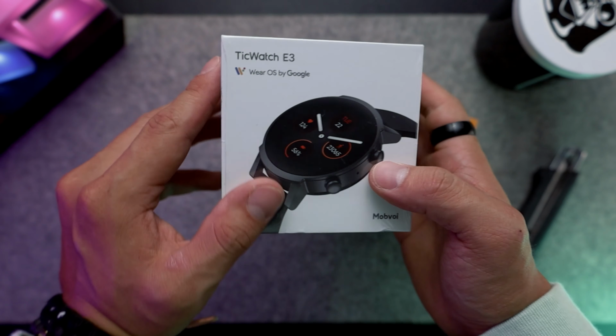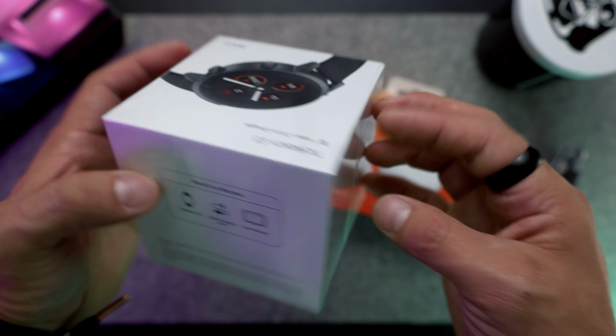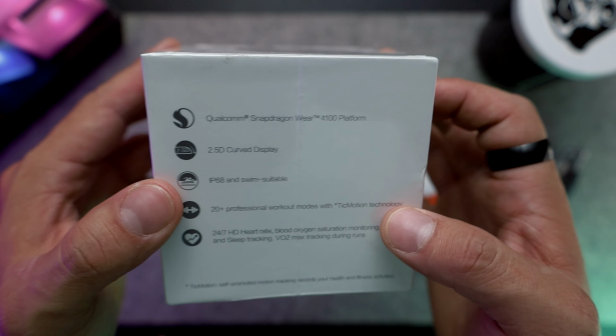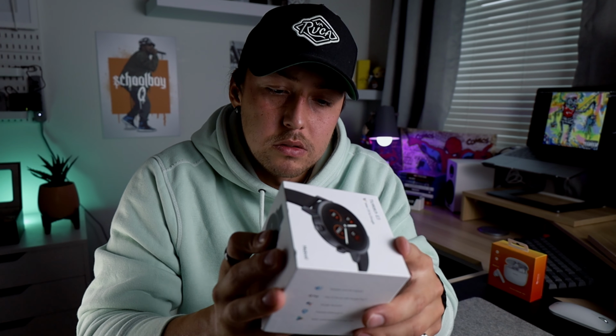So the box says it has speaker and mic support. You can pay on the go with Google Pay, Google Assist, powerful GPS built in, 1,000 plus watch faces on Google Play. It is Qualcomm Snapdragon Wear 4100 platform, 2.5D curved display, IP68 and swim suitable. That's dope, that's really dope. It is waterproof. So if you wanna go backstroking and front stroke, doggy paddle, man, you're good to go with this thing. You name it!